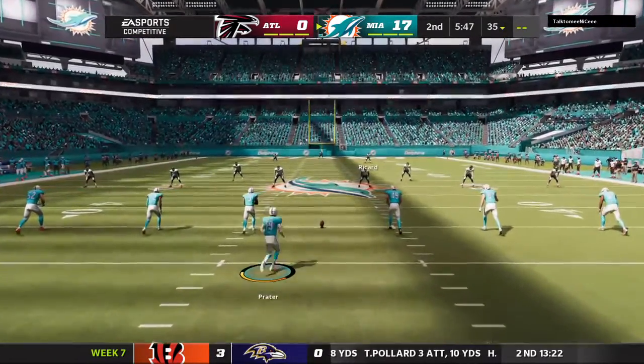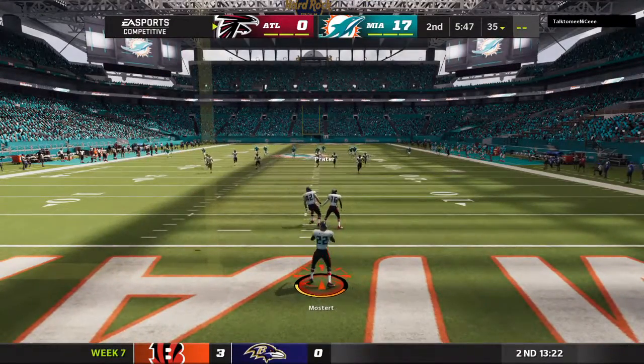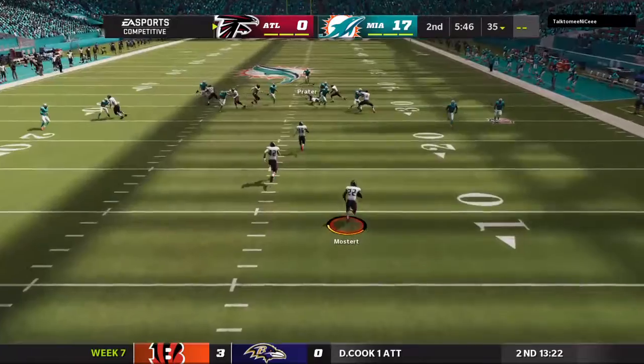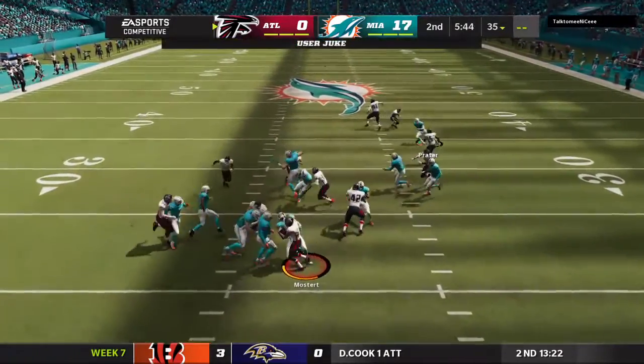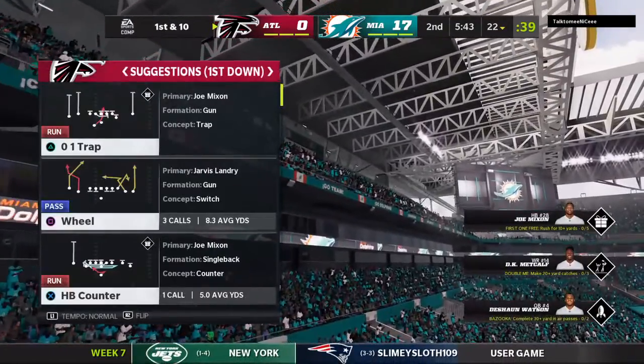After the touchdown, out is Prater to kick. They'll elect to bring it out here from the end zone. And he's up past the 20 to the 22-yard line.